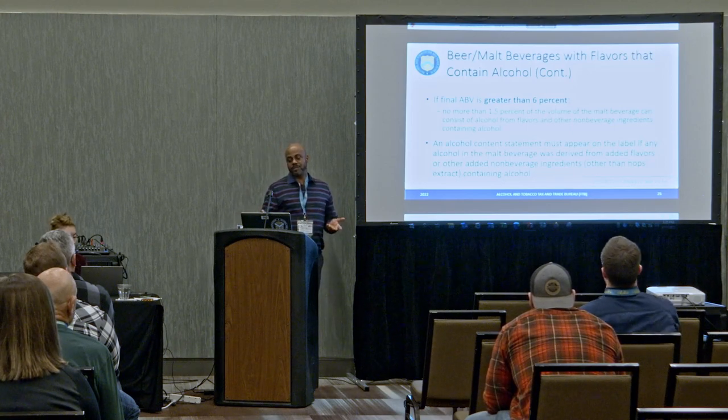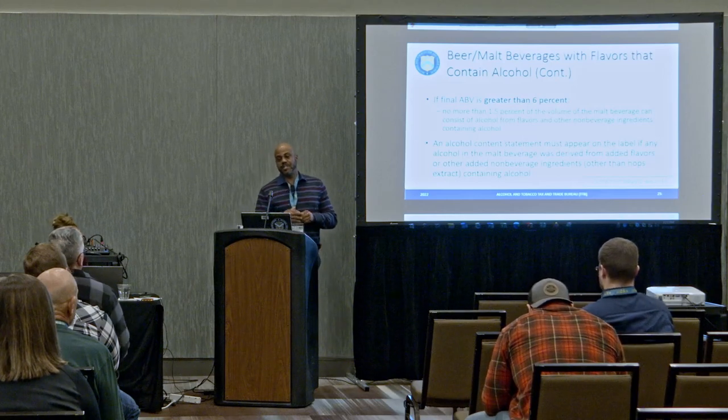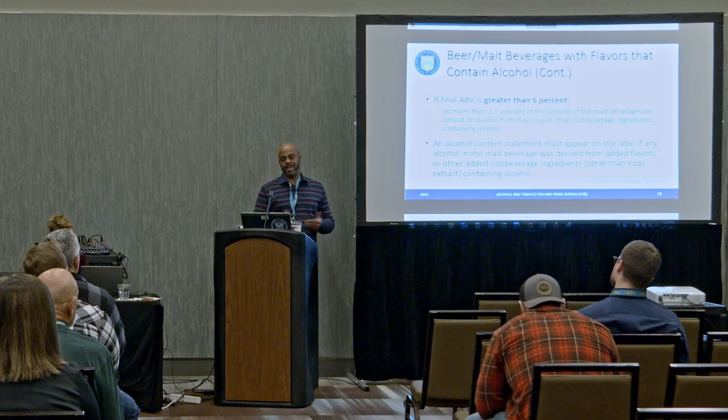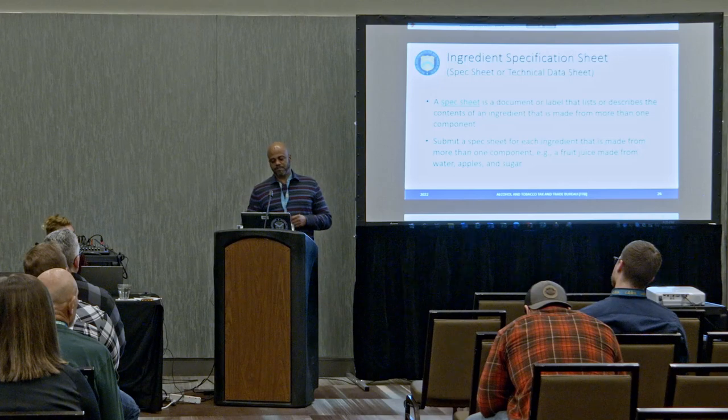And when you're making use of these non-beverage flavors that contain alcohol, you need to have an alcohol statement on the label, but I'll let Kaori get into that part of it as well. But if you're using flavors that contain alcohol, typically you're going to be required to have an alcohol statement on that product. Spec sheets.